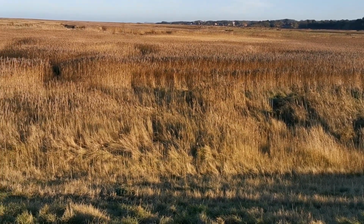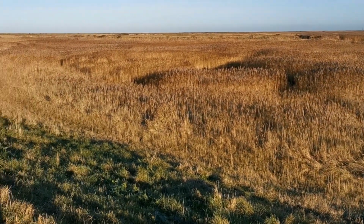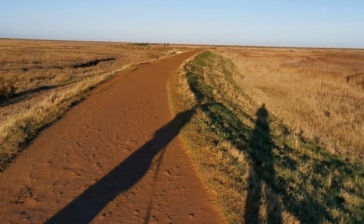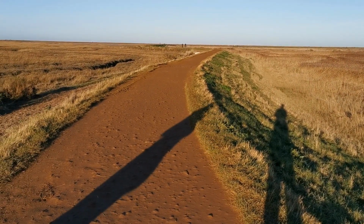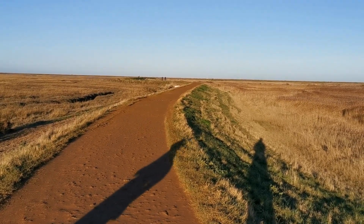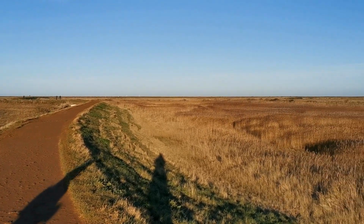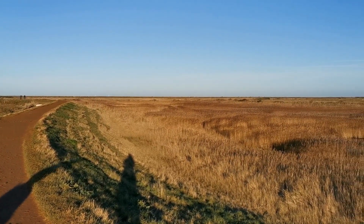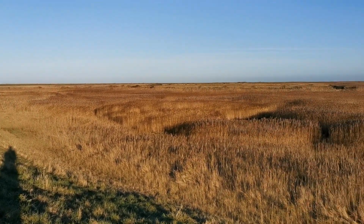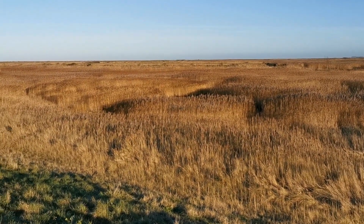Beautiful reeds, beds of them here with wildlife ponds just on the back of this path, which forms the second line of sea defences or flood defences. The path wends its way out, curving round, and you can just make out the people walking along as it wends its way back towards Cley and then turns back in and comes right back in. So it completely encloses this area of marshland on three sides.